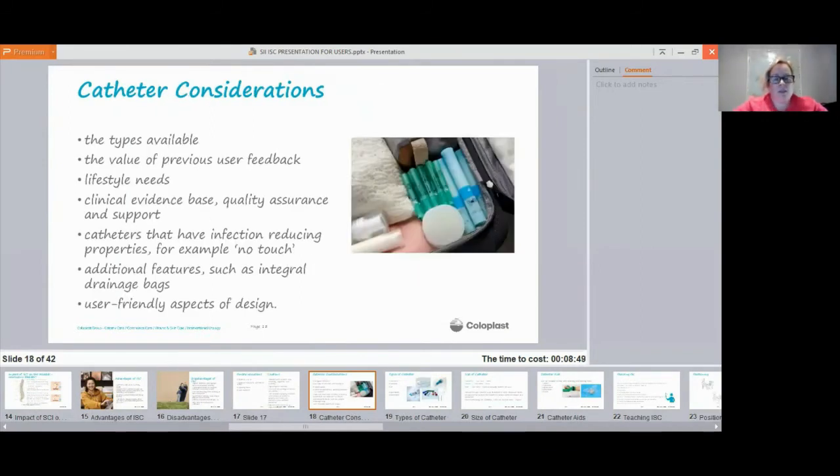Catheter considerations. When I'm teaching a patient catheterization, as well as assessing their vision, the power in their hands, their mobility, and their ability to understand why they're doing it, it's also very important to look at the types of catheters available for someone. The value of previous user feedback is also very important. Then look at an individual's lifestyle needs: how active they are, can they stand up, do they have to do catheterizations in the chair only, and clinical evidence-based quality assurance and support.